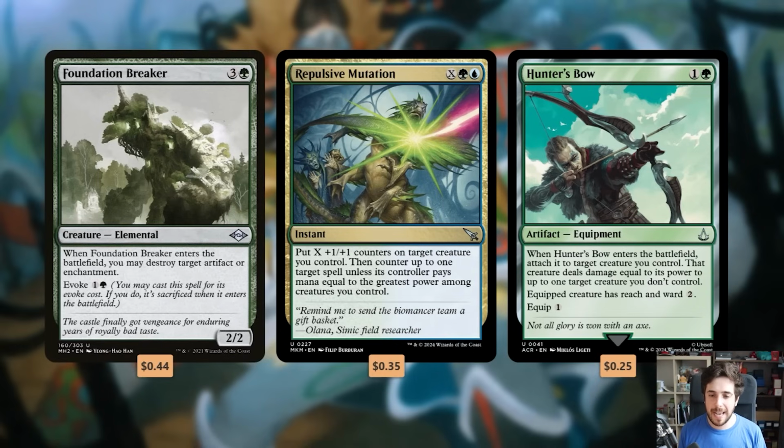And then also we have some really cool interaction pieces like Hunter's Bow, for example. Giving Eshki reach is actually really, really nice. So the reach and Ward 2 is really, really good in Voltron, because now suddenly our opponents have to pay Ward 1 and Ward 2. And then reach on top of Vigilance is just a really nice combination, because now we can even block flyers very well. And it ETBs, immediately attaches to Eshki, and also removes an opponent's creatures. I think Hunter's Bow is very underrated, honestly.